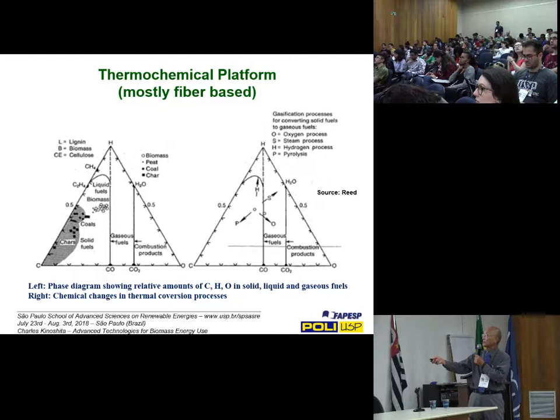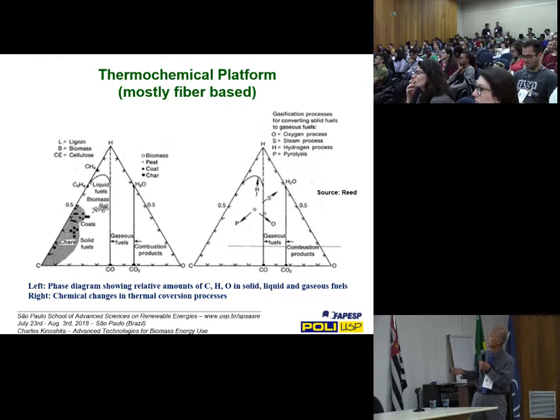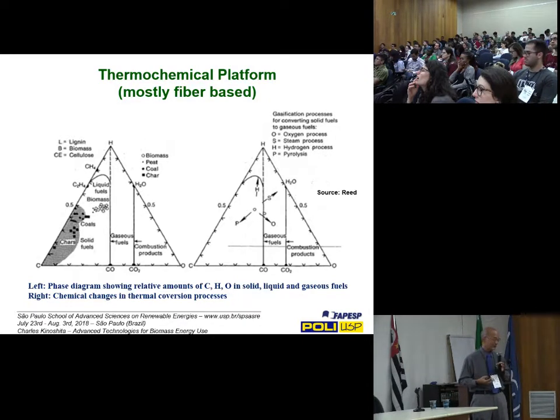And so looking at this, on the left-hand side, I show different types of fuels, biomass, some solid fuels, coal, for example, and then cellulose is there somewhere. I can't see it, but it's there somewhere. And char is there, and then liquid fuels are up here. And then, of course, gaseous fuels, syngas, for example, would be here. And then our products of combustion would be there. And beginning with biomass, depending on whether you want to push some H2O into it, put some hydrogen into it, put some oxygen into it, or try to drive it towards the carbon side, you would do different things to make it move in that direction.